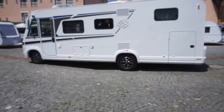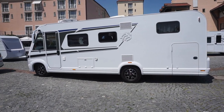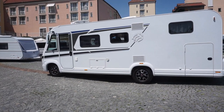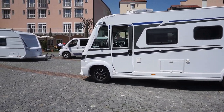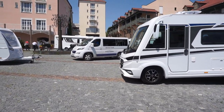So 90,000 is a fair whack of cash, of course, for a vehicle. And the question you have to ask yourself is, are these 30,000 in extras the sort of thing you'd want? If not, you could have them without the extras and pay 30,000 less.